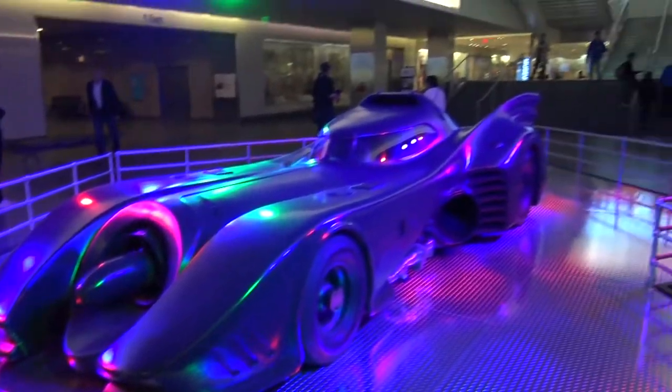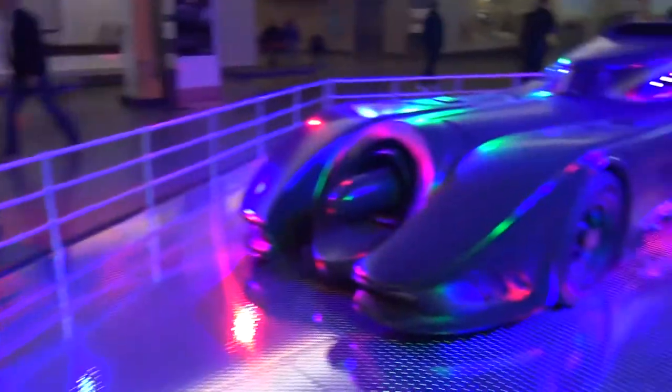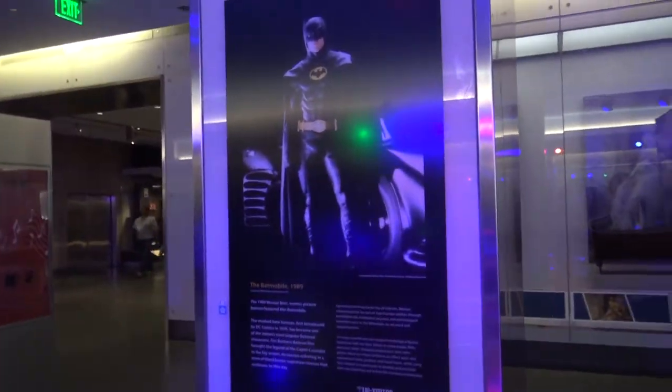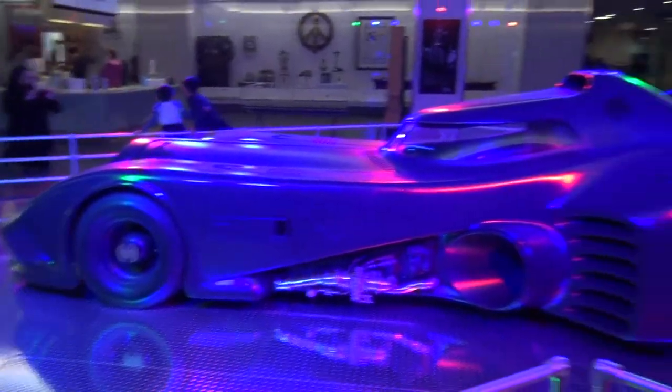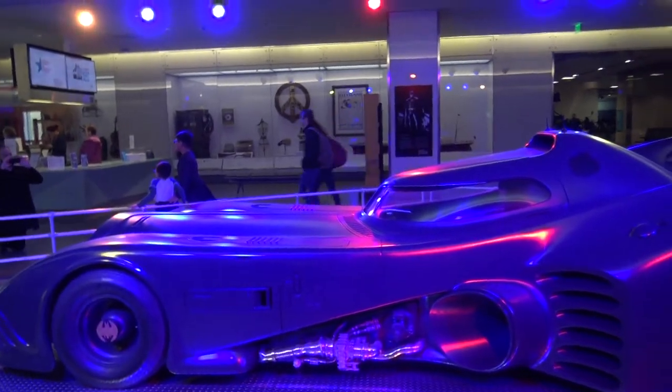No, the first thing we come across is the Batmobile. How do you beat it? First thing in the museum, metal detectors right there, and Batmobile. Yep, 1989 Batman, Michael Keaton. And they do a cool job lighting it, too, with the reds and everything on it. Oh, this museum's so awesome. You excited, Joy? I am.